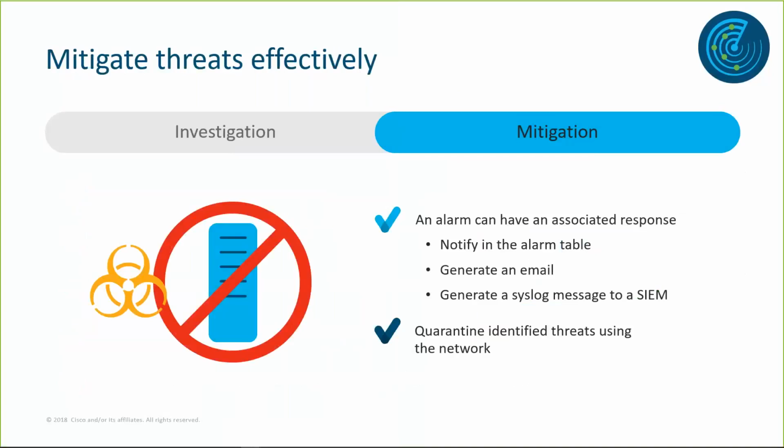And once an attack has been investigated and the source has been identified, we can quickly contain it. I mentioned earlier the ability to send out things, whether it's emails or notifications, syslog messages, or quarantine using something like ICE.